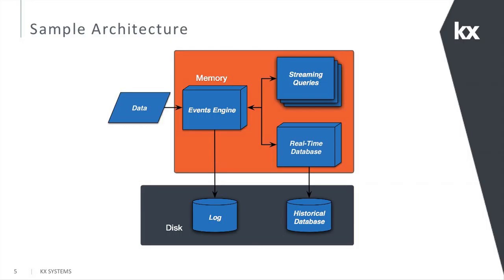And in the case of the real-time database, what it does is it basically saves all of its contents down to one shard or one partition on disk, and then it just deletes its in-memory tables, and it's ready then for the new day or the new time period, whatever that may be. And that time period is just specified by one command line flag. So it's very, very straightforward. You don't have to write any particularly complex code for this.